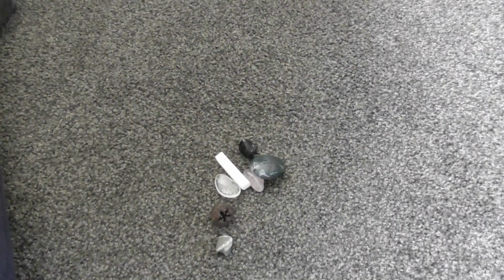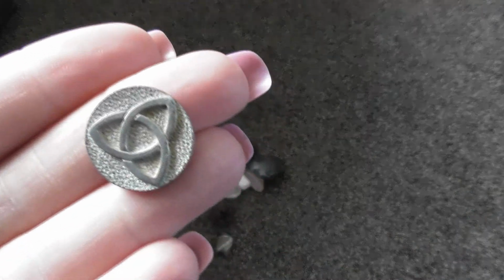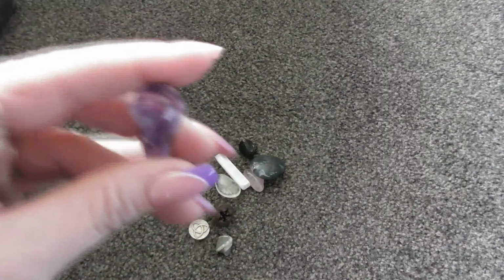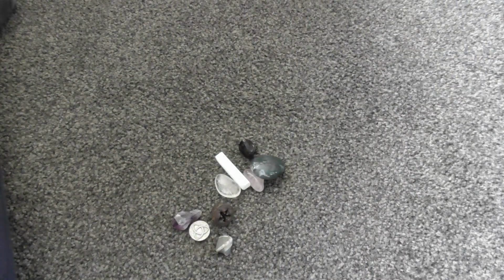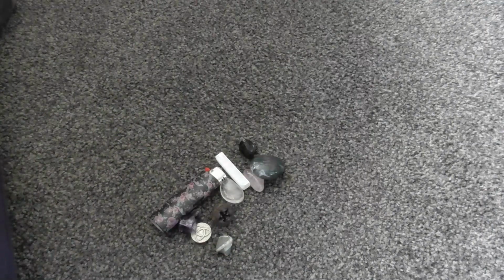I have a little metal disc of a triquetra. Connects me to my Celtic path. I have a piece of amethyst, another one of my favourite stones. I have a lighter. I put washi tape on that because why not?